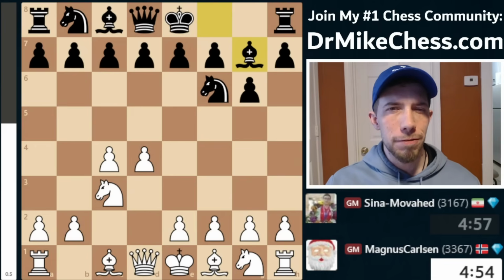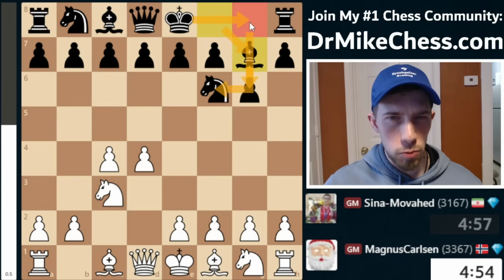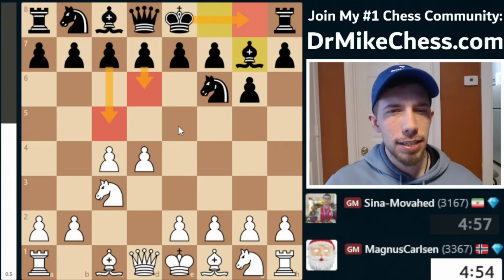Black's setup is very, very simple. He goes knight f6, g6, and bishop g7, intending short castling on the next move. Beyond that, he may intend moves like d6 and then c5 or e5, counterattacking in the center. And overall, it's a very strong and flexible response to 1 d4 from White.